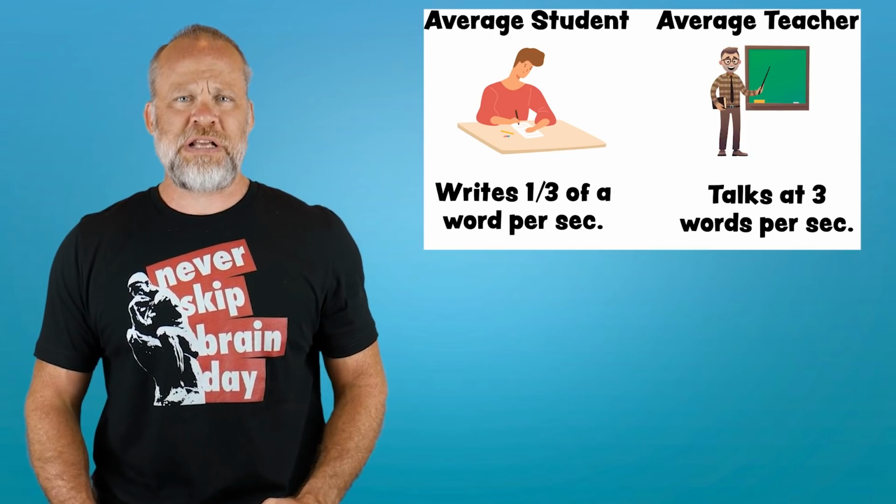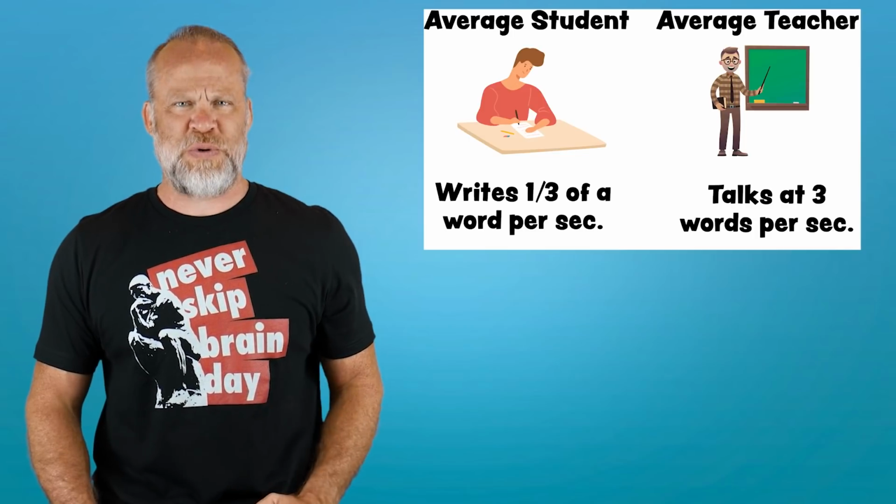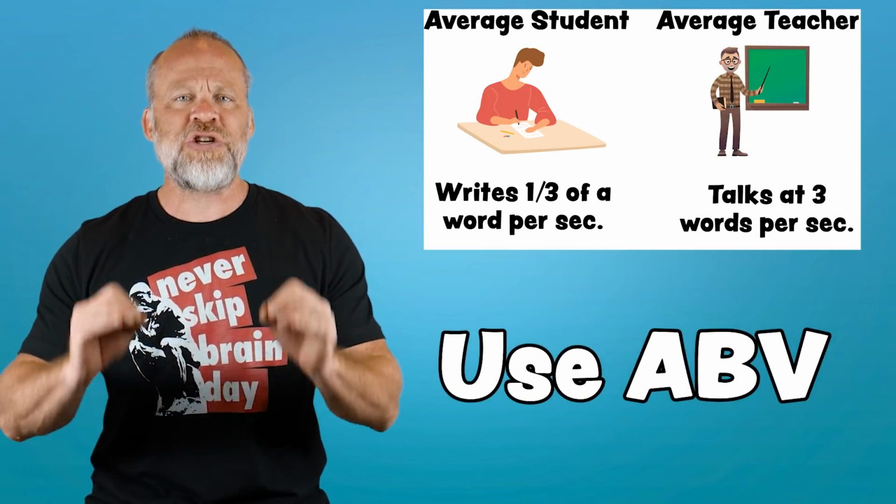Tip number 6, you're writing 1/3 of a word per second. Your teacher's talking at 3 words per second. Use abbreviations as much as possible, but abbreviations that you will understand later when you go back and look at your notes.